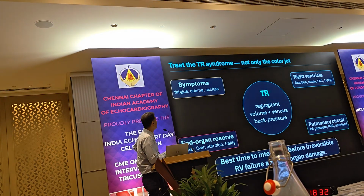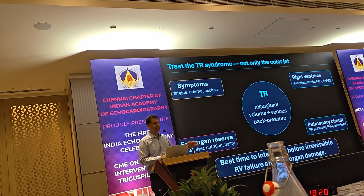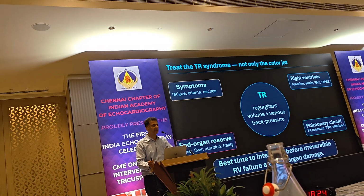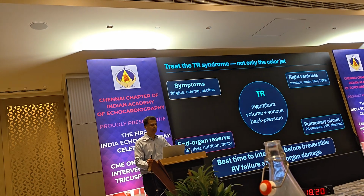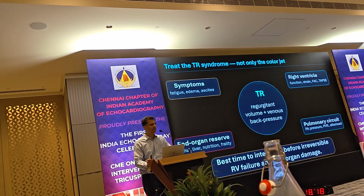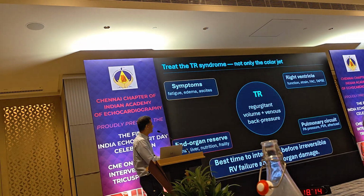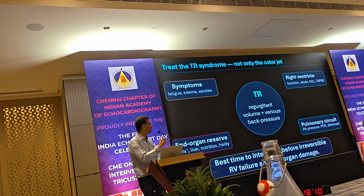So basically, it's important to assess the TR not just as the valve, but the patient as a whole, like the patient's presentation and the right ventricular function. Particularly, if we take up these patients earlier, they do well. So before irreversible RV failure, RV damage, or end organ damage occurs, this is again the most important step in identifying the right time for intervention.